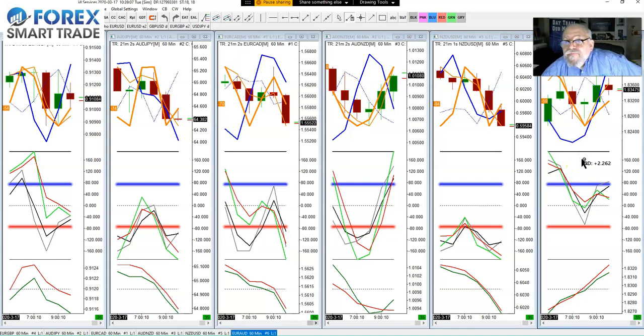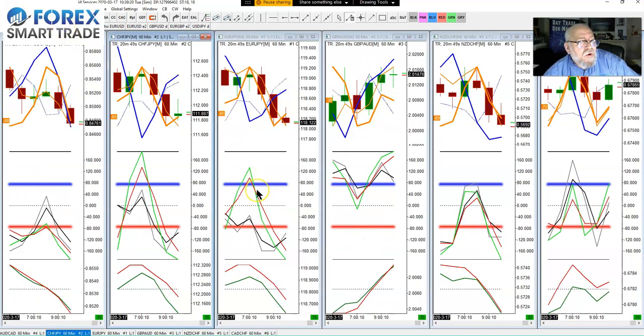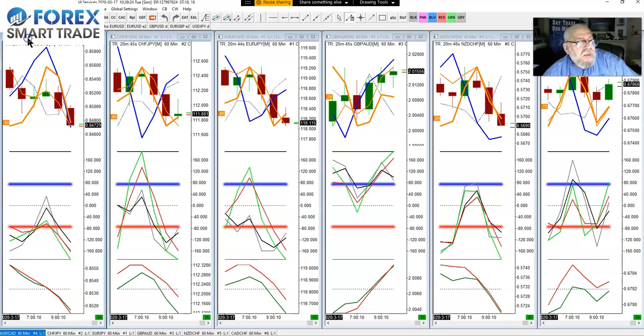Australia, Euro, Aussie, we're in the middle of the channel, and it looks like it's changing direction. So again, nothing there. So we're not having a very good morning here yet. Third set of prospects. Australian Canadian, oversold, pointing down.